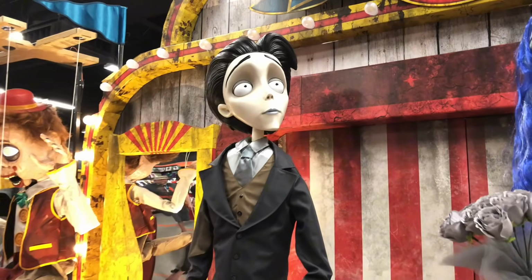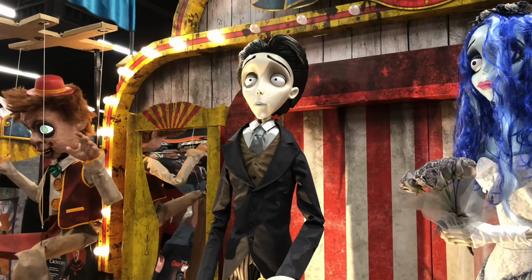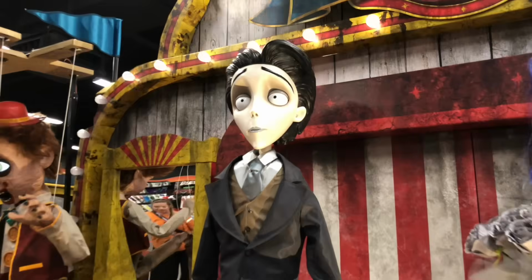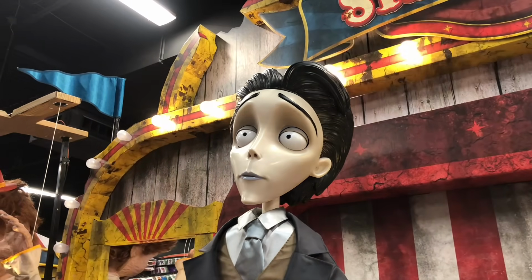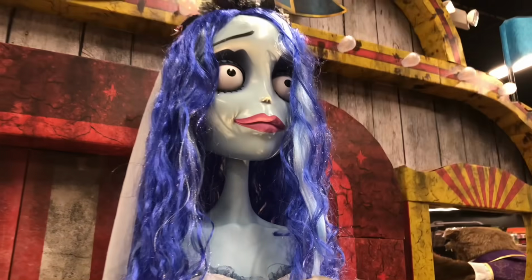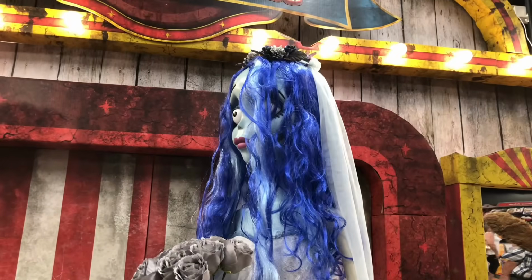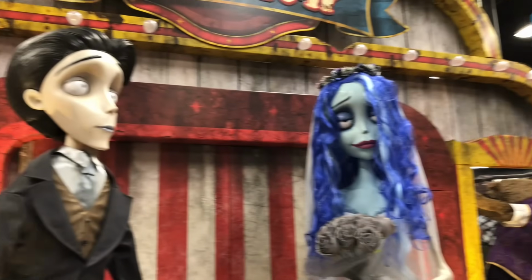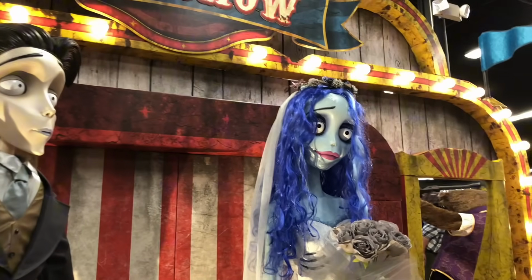I know there's going to be a ton of people who buy both of these, but that's almost $600 right there for both. So I have a feeling more people are going to go for just Emily alone. So I wouldn't be surprised if there's a whole bunch of extra Victors at the end of the year. Because who just wants to buy Victor, right? Like, Emily, while not being the main character of the movie, is the icon of that movie, right? So I think if Spirit was smart, they'd probably just make Victor online only.